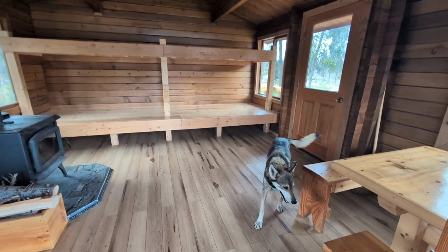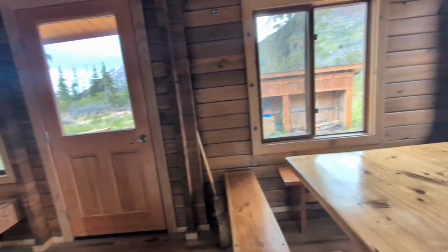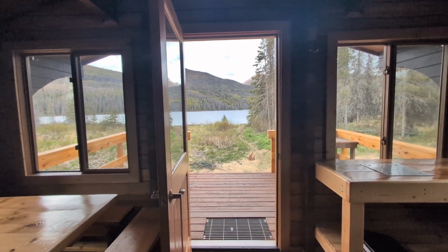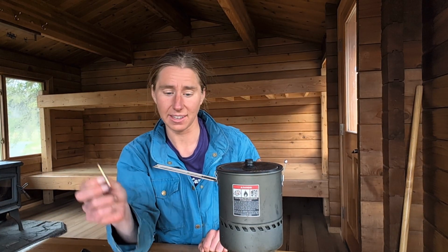Yeah, I'd say it smells new. There's a wood stove, the bunks, and the table, and there's the lake. It's 6 o'clock, so we might as well sit down here out of the wind and have a bite to eat. Brand new cabin. I ain't about ready to refuse luxury when it's sitting here for the taking.